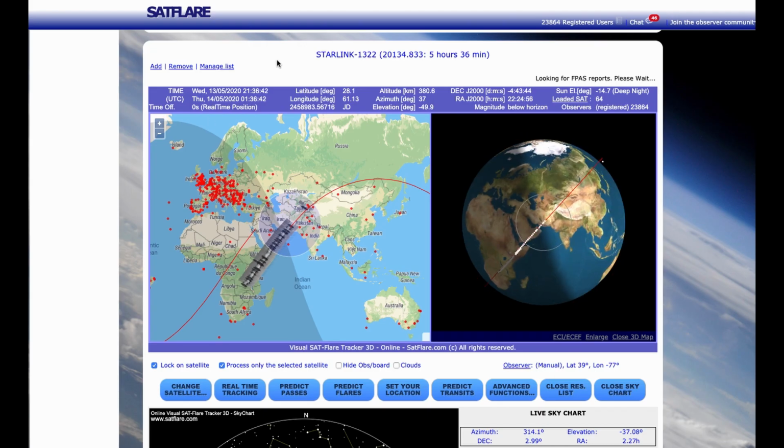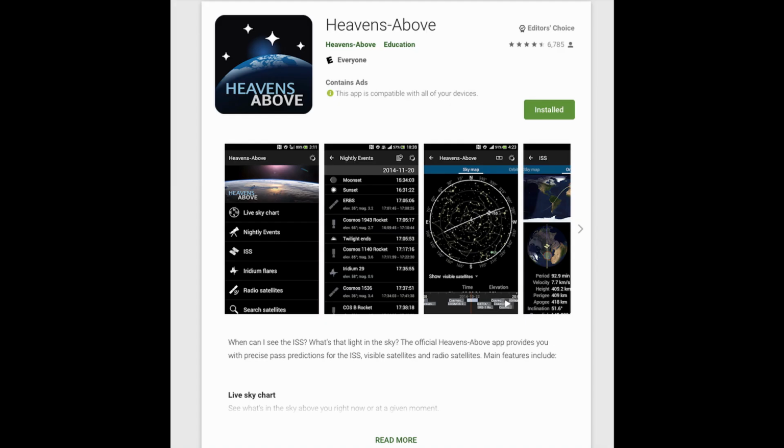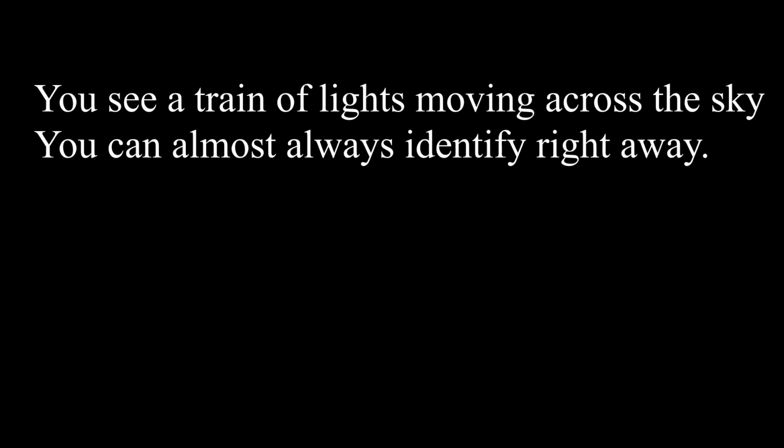Fortunately, there are folks who keep close tabs on all these satellites, and it is easy for you to access information without any technical knowledge using free apps on your mobile phone. All I ask of you is that you know how to orient yourself to the points of the compass, north, south, east, and west. You probably already have a compass app on your phone that can do just that. There are a number of apps and websites you can use, for example, satflare.com. But the app we will focus on here is called Heavens Above and is available for free from either the Google Play Store or the Apple App Store. I'm going to show you a fairly simple use case for Heavens Above, and I won't explore all the features.